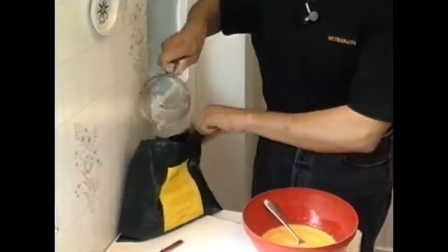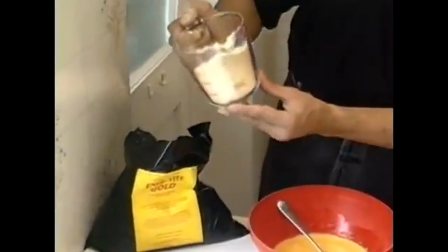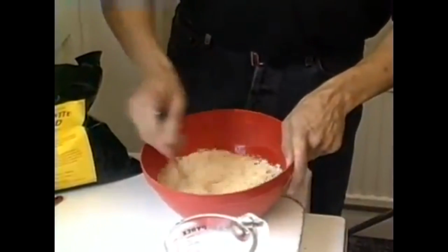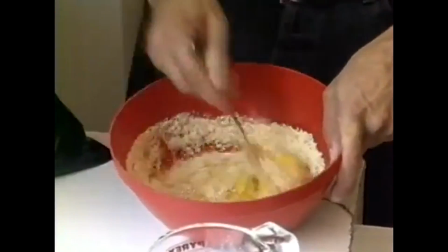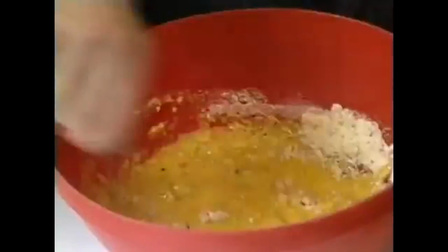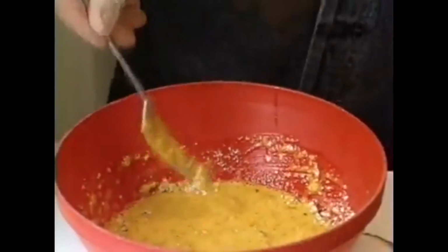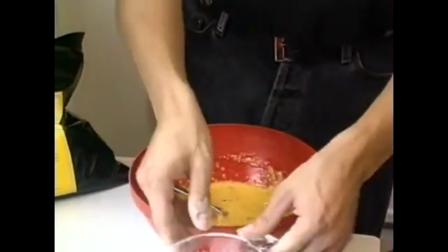Now you can actually add it by hand, but I prefer to put it into something like that, and don't add too much at a time, just add a small bit like that. As you can see, the liquid will start to merge with the base mix. Makes a nice sloppy mess. Now if you add too much at this stage, all that will happen will be the base mix goes into big blobs, and that is not what you want. So get the initial base mix in it like that.